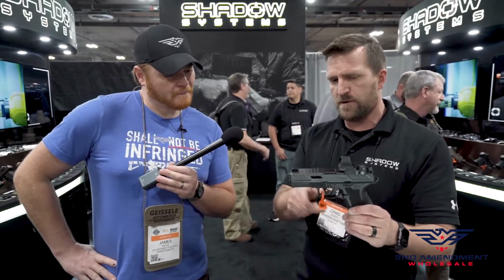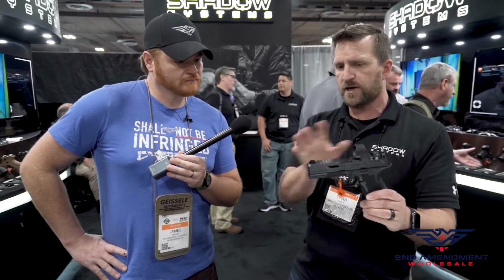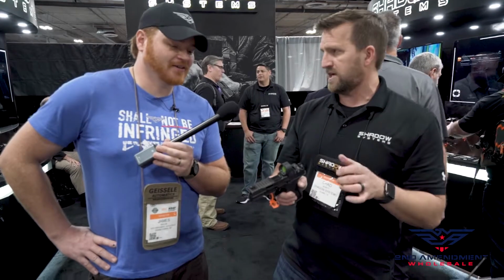And so then jumping up, all of our guns have a flat-faced aluminum trigger in them. And then we go up to the slide. All of our guns have front and rear serrations. They're all directionally oriented too.